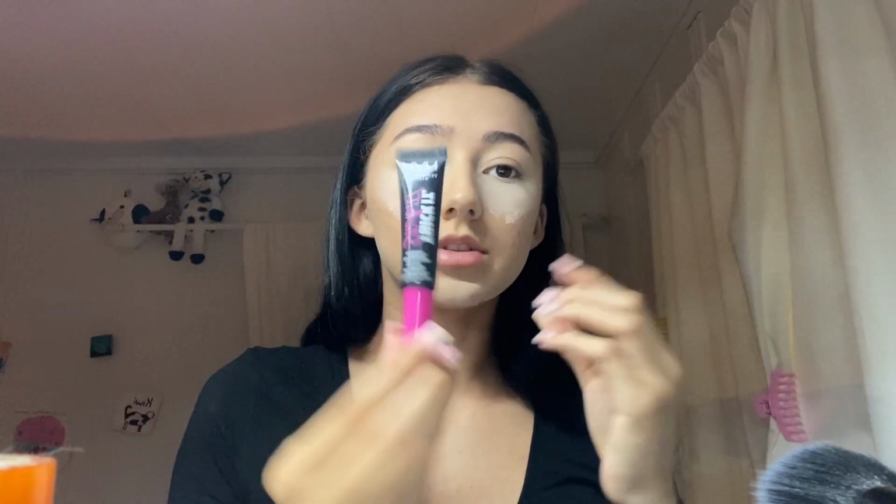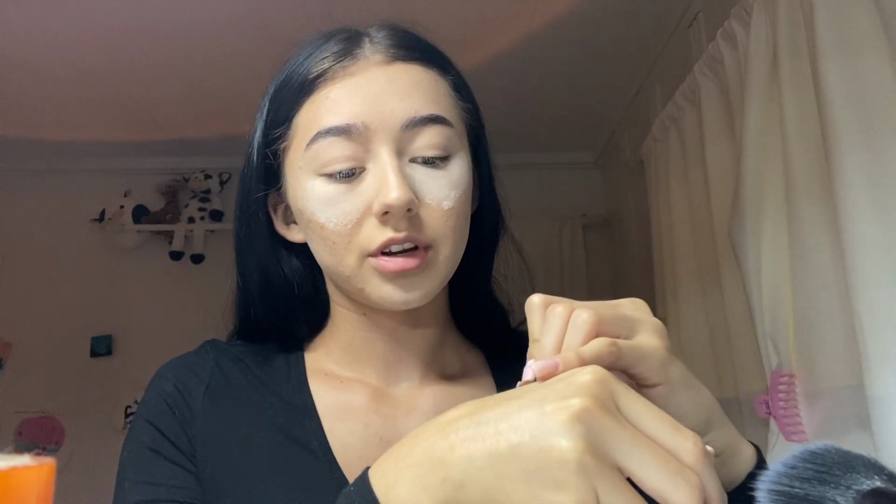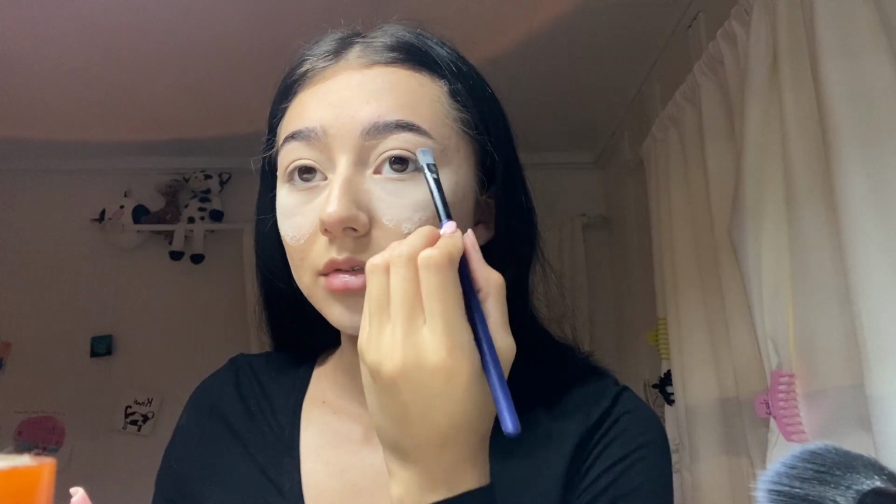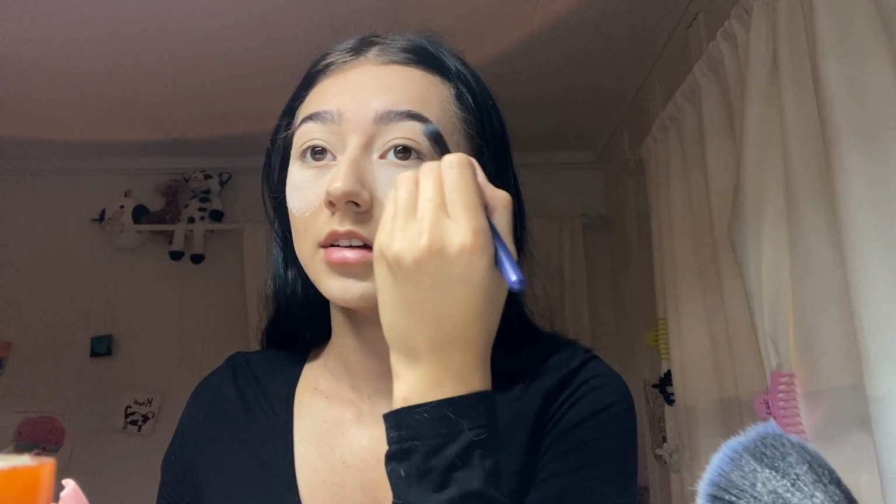My eyebrows, I use the NYX Thicket Stick It. I like to think I was blessed with pretty thick brows, like that I don't really need to do much to them. So I just take my concealer, take a flat brush, and I just go ahead and line my eyebrows out. And then I just take a buffing brush and I just buff it out, bring it down, blend it.